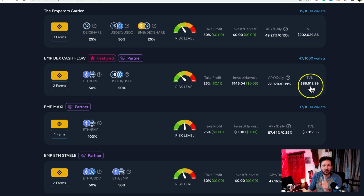So therefore, the more that is deposited, bear with me here, and the more that the TVL increases, the more often the vault will compound, which means the more often the profits will be sent to the ETF, which means that there's more buying pressure on EMP, which means that that's going to help with PEG. Shall I say that again? The more that's deposited into this vault, the more often it will compound, which means more often profits are sent to the ETF, which means there's more buying pressure on EMP, as well as the other four assets that make up the ETF.